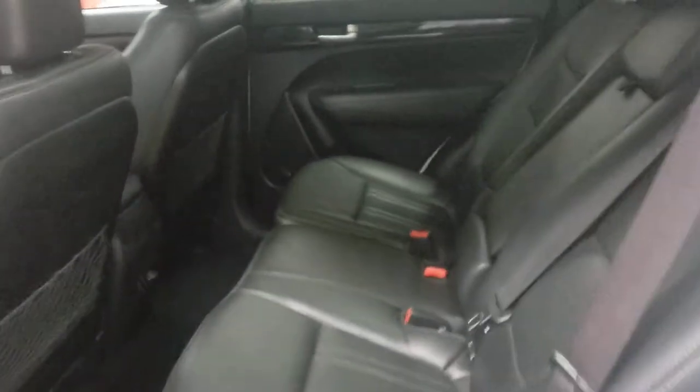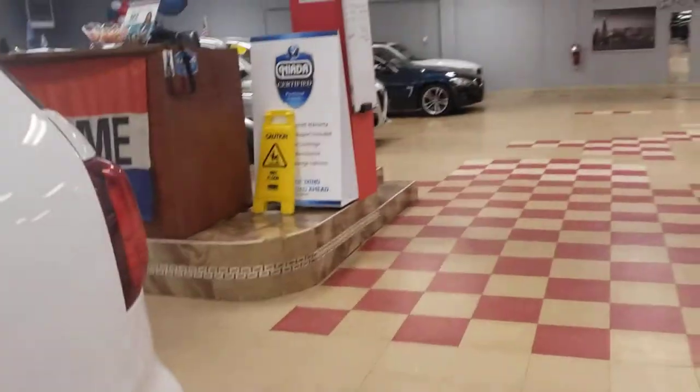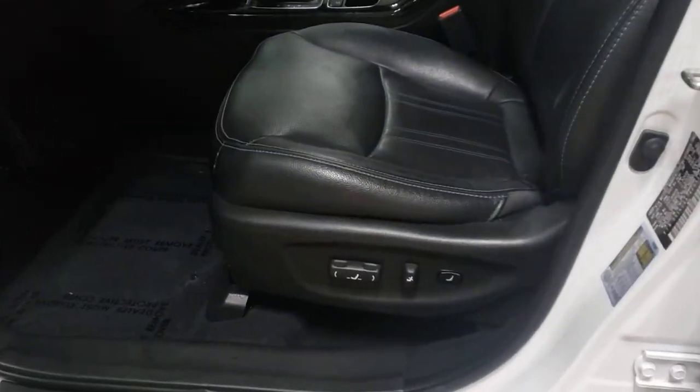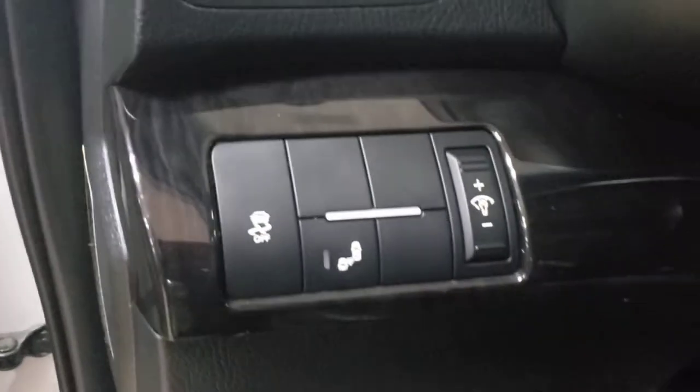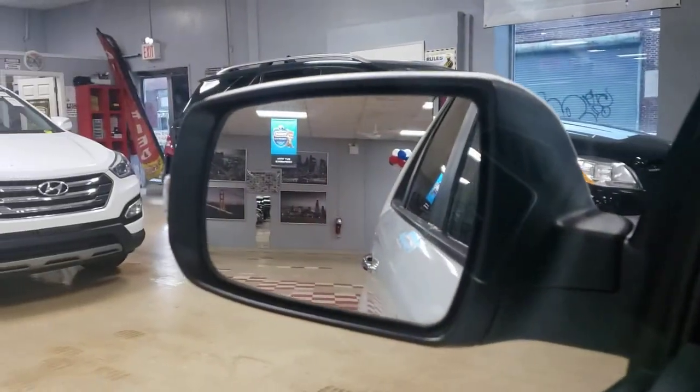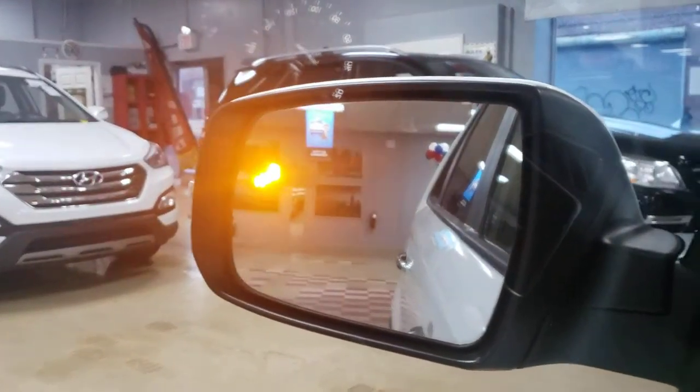Of course, is it in the showroom condition that you have become accustomed to? Absolutely it is. Here we go. Heated seats, of course. This definitely has the Infinity sound system, so you know you're gonna be bumping to this one. You are equipped with blind spot monitor, but let me show you rather than tell you. Here we go. Blind spot monitor, nicely equipped.